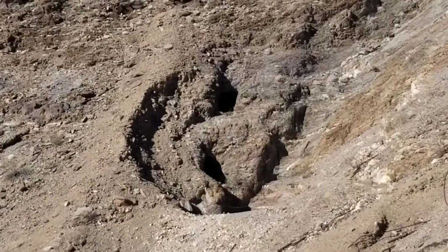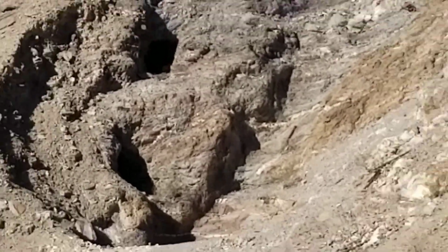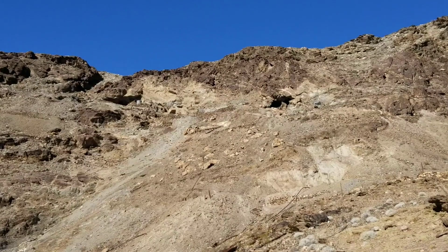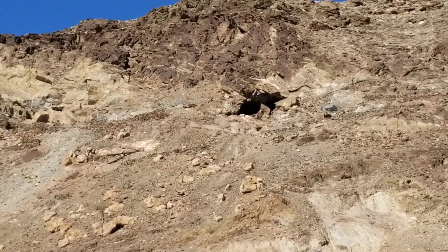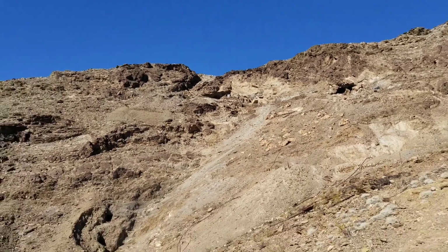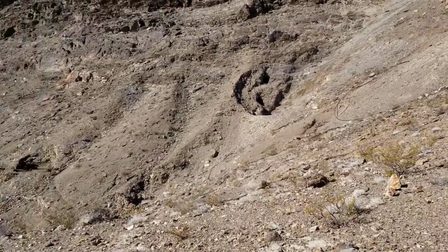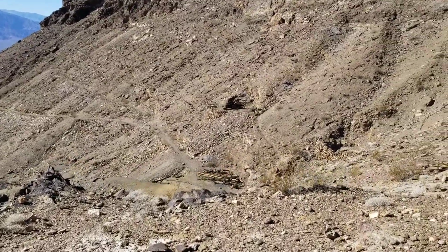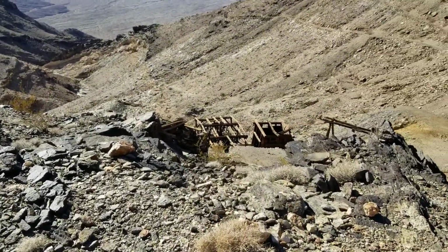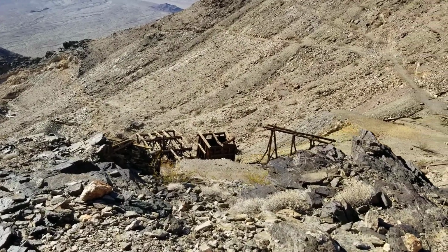And yeah, look at this. Another mine opening. Lots of openings in the cliff here. So yes, I'm going to imagine that, and then you can see some up higher. So I'm going to imagine that this is where a lot of mining activity occurred. And then the ore was taken out of the side of the mountain, and then it was carted down to the lower area from that platform and the summit of the aerial tram. That's my best guess.